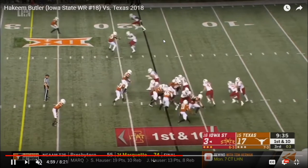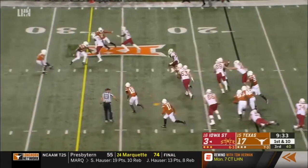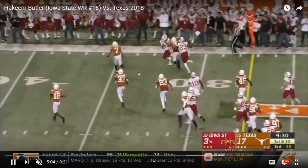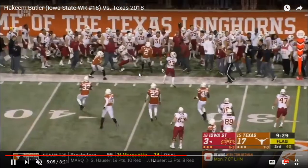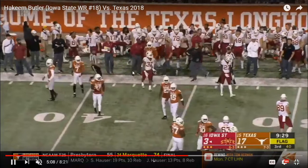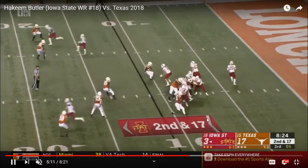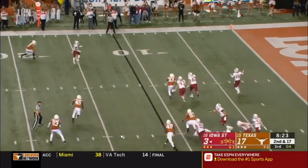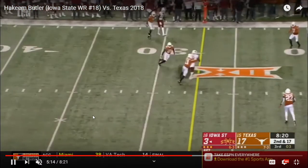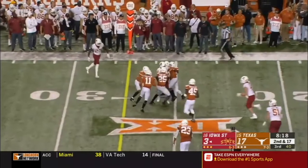Slot receiver. Ooh, nice blocking. Took 23 out of the play. Really nice. Bottom of the screen. Nice shot of finding that space. Beautiful job. Really nice play by Hakeem.